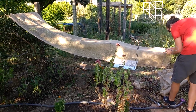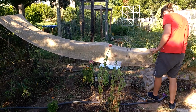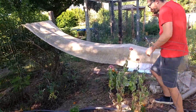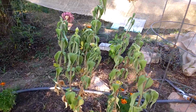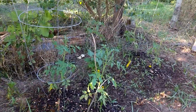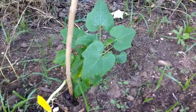Alright, so it's been really hot in Austin. It's the hottest time of the year, I guess. And this needs to happen: a little shade for our basil and eggplant because, as you can see, these guys were hurting. The tomatoes don't get as much sun, so they are looking good right here. And surprisingly, the squash is looking good.